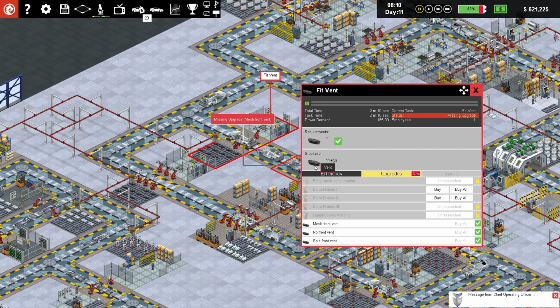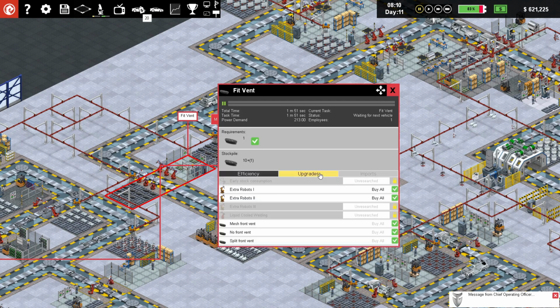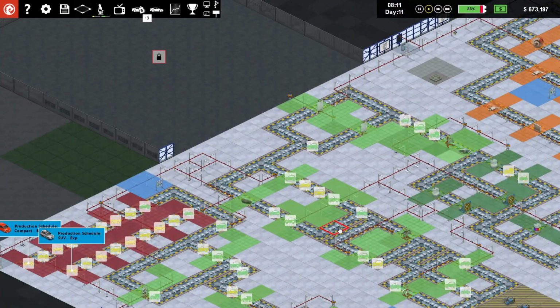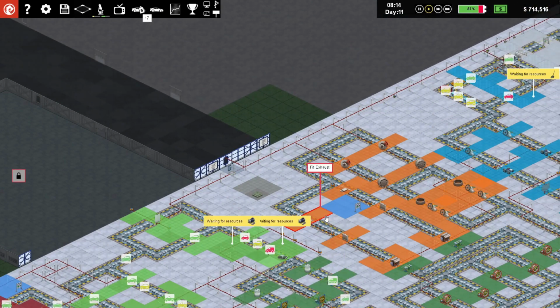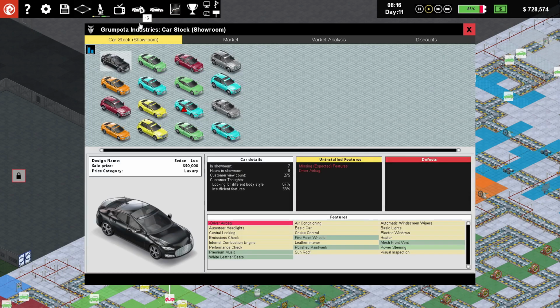Yeah, we want all of those, just in case. And let's check over here to make sure we've got them. Yes, we do not want that. We do not want our cars to be going out there without the resources and the features that we have designed to put in them. What have we got in here?